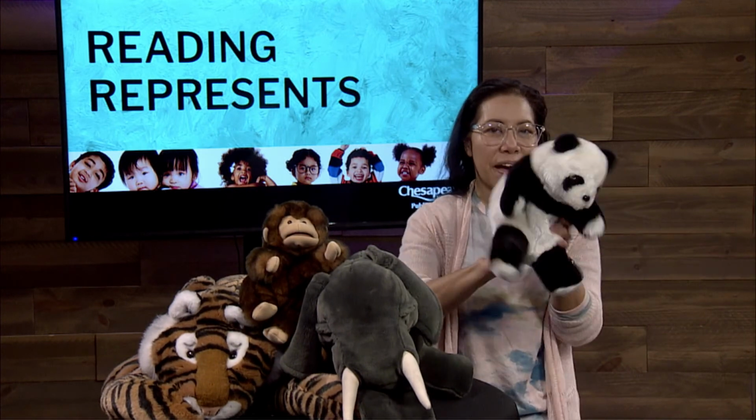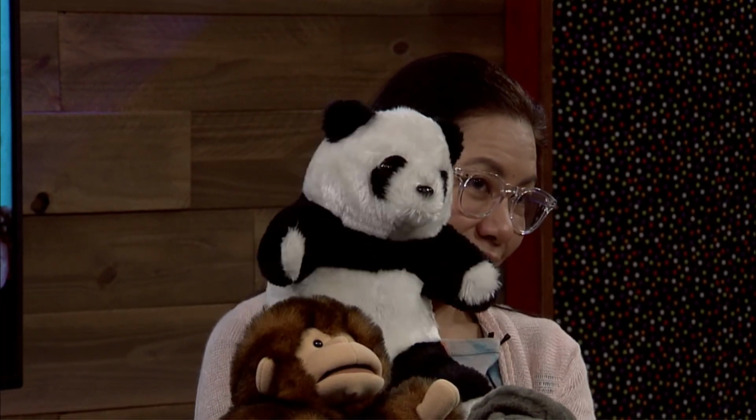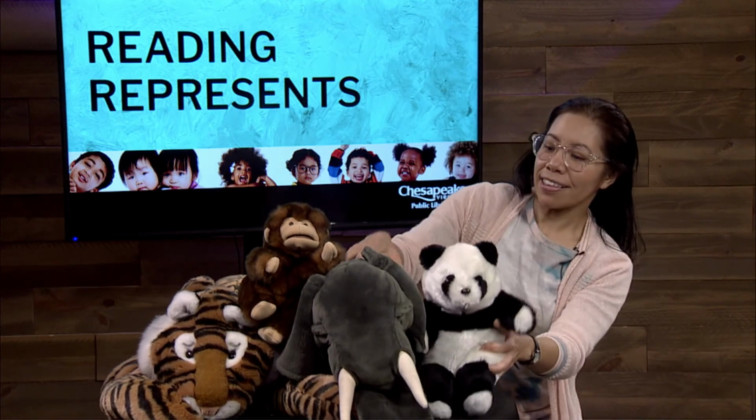And last but not least, how about this one? It's black and white. This is a panda. All friends that live in Asia. Which was your favorite Asian animal? You can learn more about them at your local library.